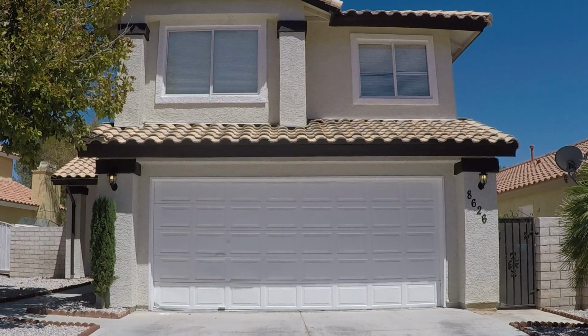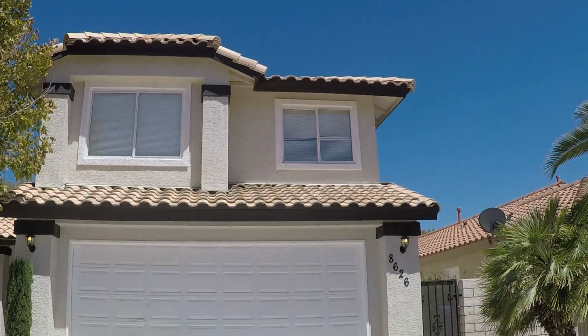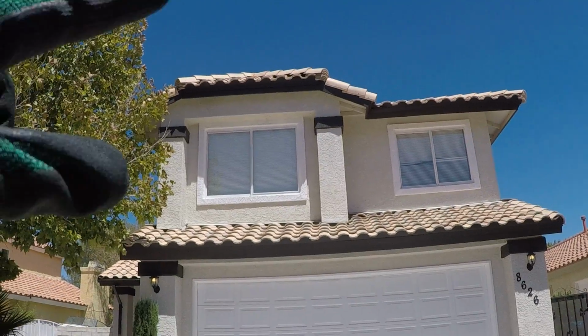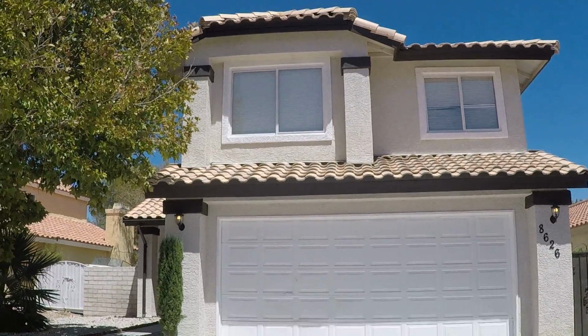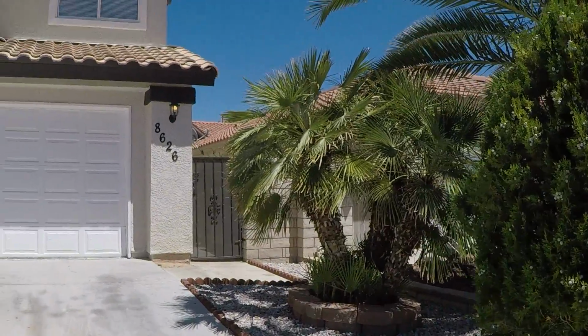8626 Tiverton. We're the only house that I see in this area that has this black on the fascia and then a little bit of stucco areas. I think it might be worth considering repainting that.